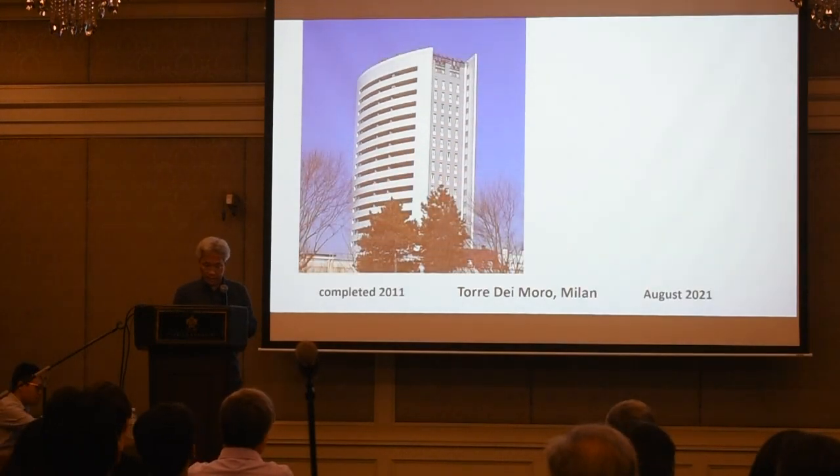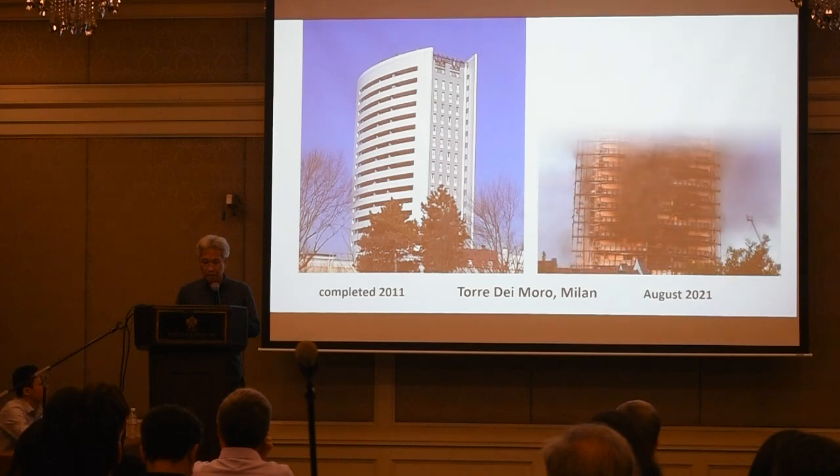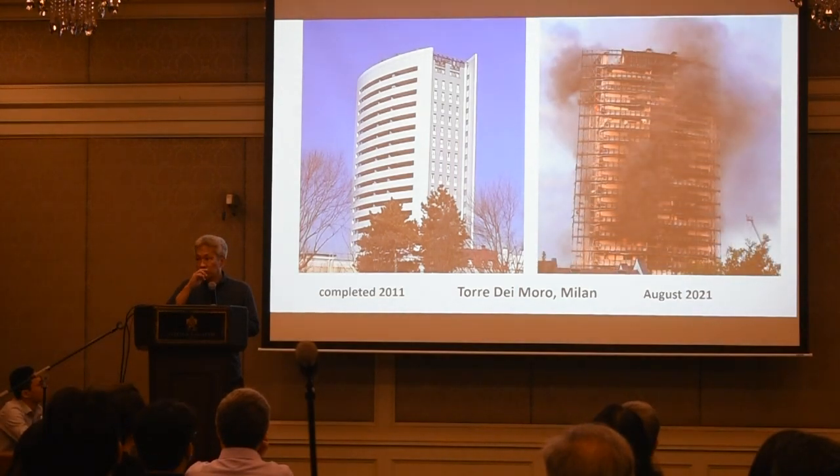Then a little bit later, there is another apartment building, a luxury apartment building in Milan, Torre del Moro. It was completed in 2011. Very modern building, a millennial building. Nice cladding, very neat modernist architecture. And in August 2021, it became this.